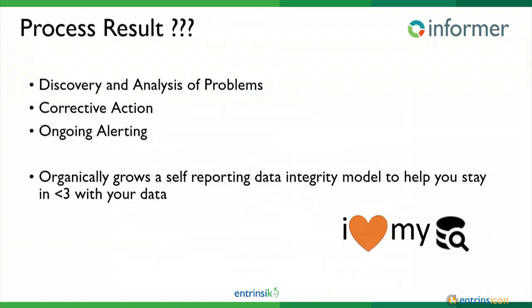So the result of this iterative process of going out, comparing things, finding these emerging problems, fixing those problems, or using the tool to understand what the problems are, fixing the problems, querying to find if there are other similar problems, taking corrective action, and then setting up to alert on this condition automatically, it really results in really good integral data. And it also results in this alerting dashboard and this data integrity model that take us from a position of playing whack-a-mole with problems to really feeling like we've got control over the integrations.